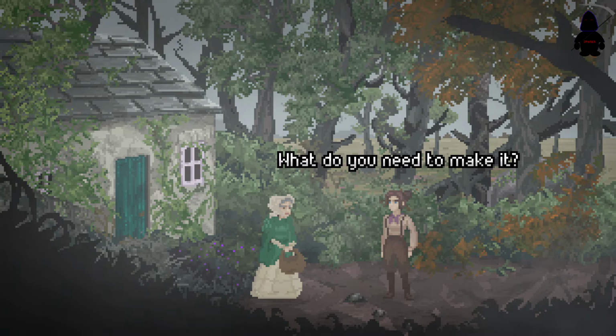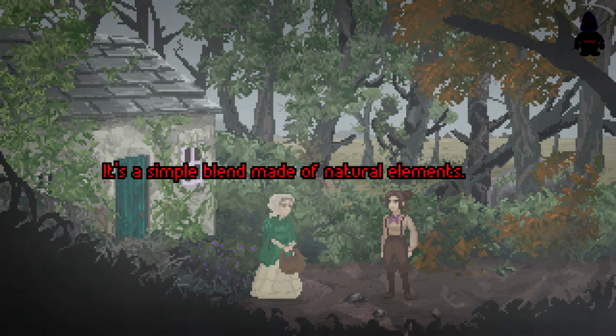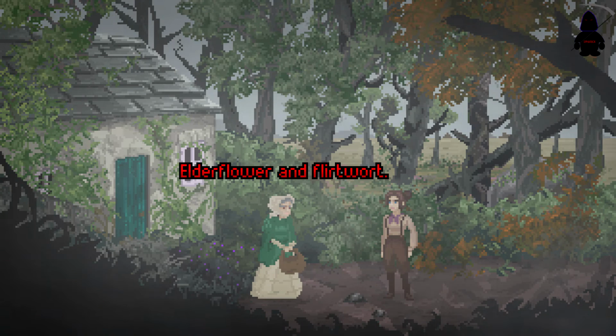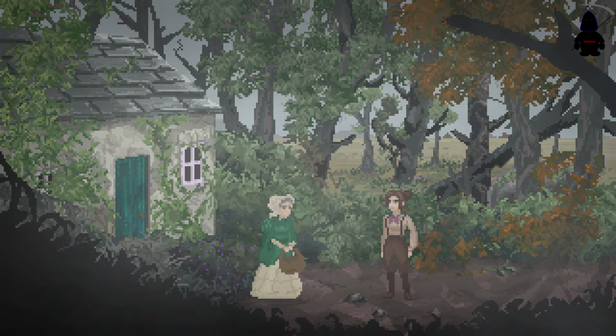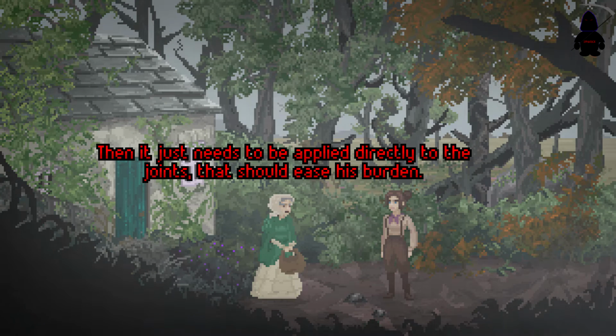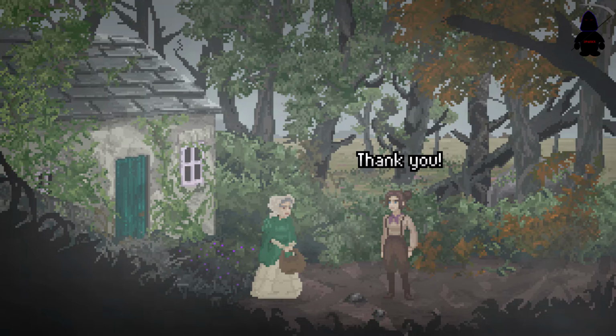What do you need to make it? It's a simple blend, made of natural elements. Elderflower and flirtwort. I can make the poultice for you if you bring me these things. Then it just needs to be applied directly to the joints. That should ease his burden. Thank you.